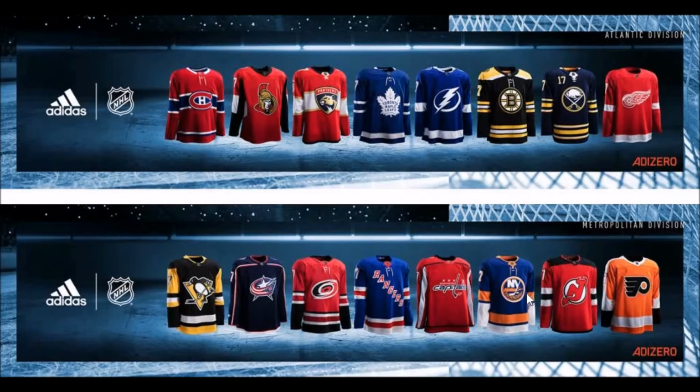The Islanders stayed the same, which is good. Their uniforms are perfect how they are. The Capitals stayed the same, which is fine. They have nice uniforms. Although I was kind of hoping they would go back to their retro look, but whatever. They still have good uniforms. The Rangers stayed the same, which is good. Their road uniform is going to stay the same too. Rangers don't need new uniforms, and they're never going to change.